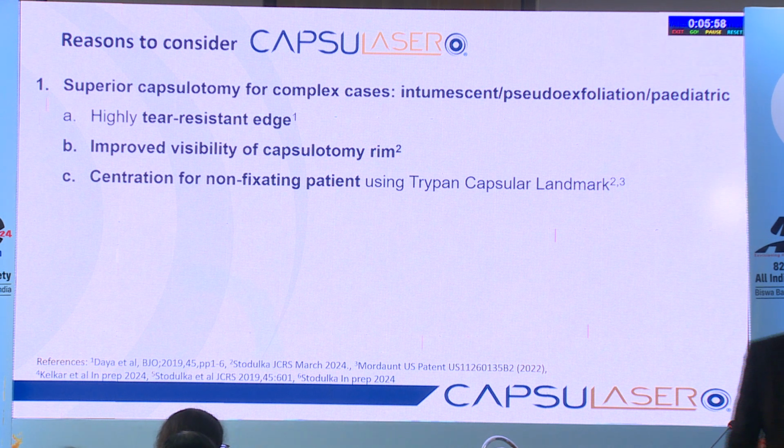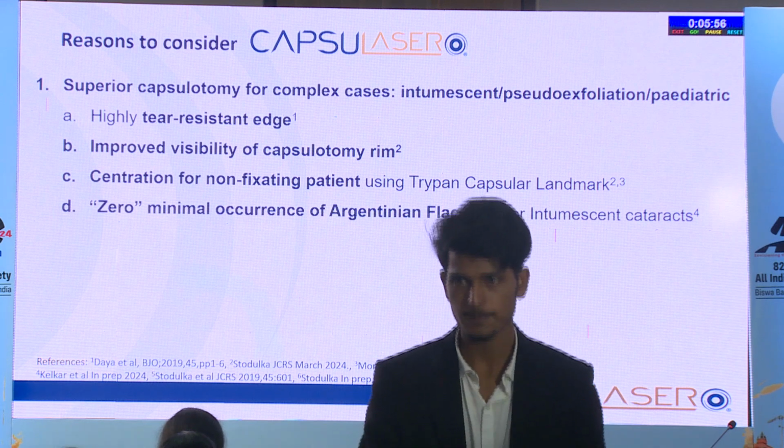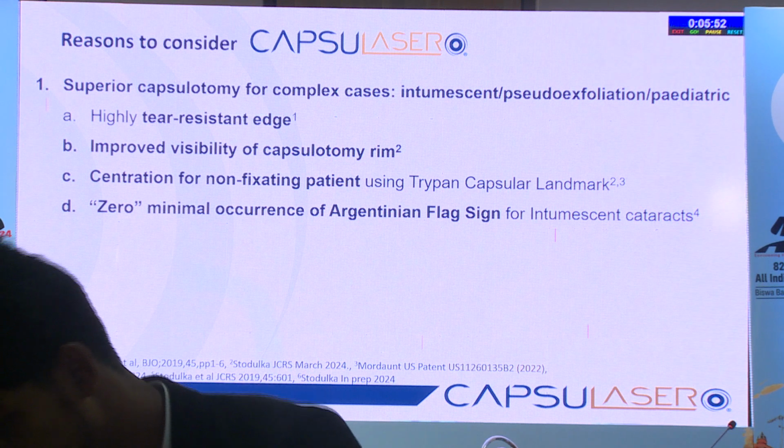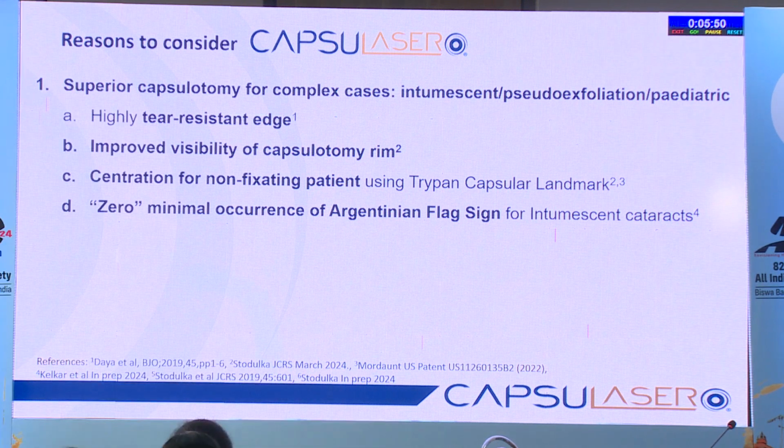We'll touch briefly on centration. And then for my colleagues in Eastern Europe that see a lot of intumescence, they're reporting back that they have seen the Argentinian flag sign disappear. Zero. I'm sure we're going to find it in India because we see very much more mature eyes. So I'm going to say minimal occurrence of Argentinian flag sign. And the real benefit is that we are non-invasive with the laser.